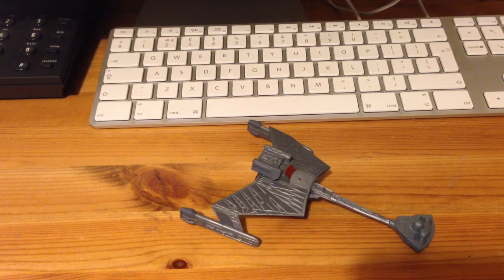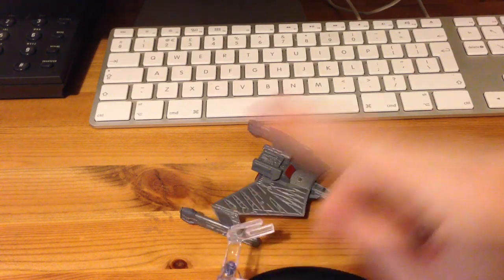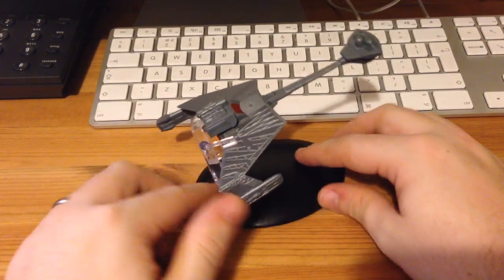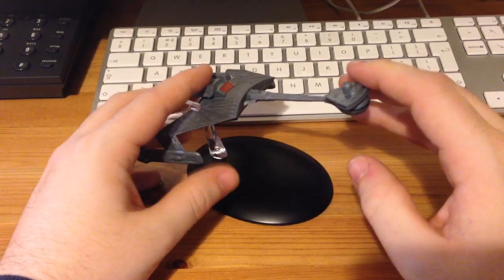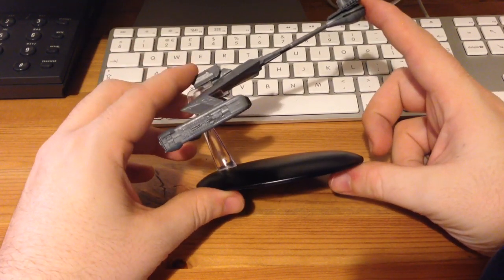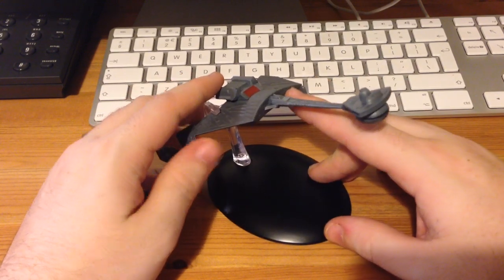Almost forgot how to show you what it looks like on the stand. Stupid. So, let's have a look at what this guy looks like. Okay, this fits in very solidly onto the stand. Again, you have that upward swooping motion, very similar to Voyager. Just to show you what the angle of attack is on that one. It's sitting flush down. Very solid, very cool little model.